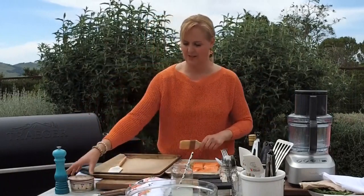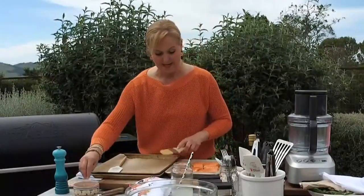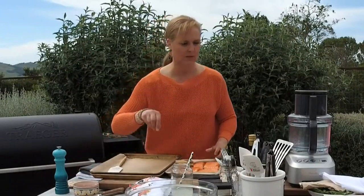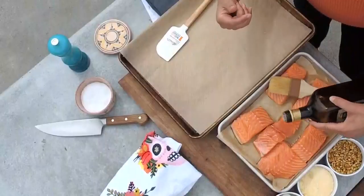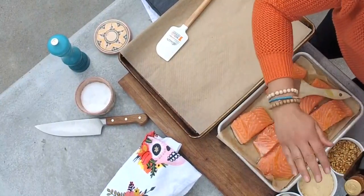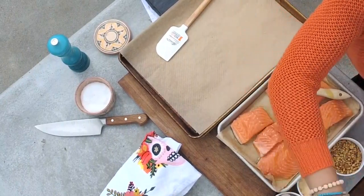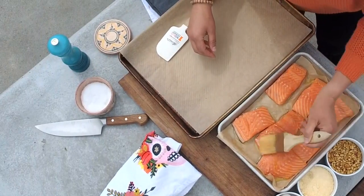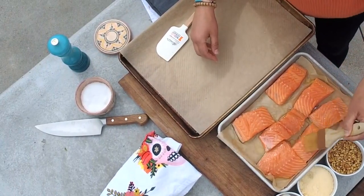There we go, stay. Sorry, the wind is kicking in. Okay, I already brushed a little bit of olive oil on these. I'm going to do a little more, let's do a little more actually. I use my hands a lot when I cook. I always say they're my best tool. I like to feel things and know that things are even. I just tend to wash my hands a lot. But it's great to use a brush on something like this so you know everything's coated evenly.